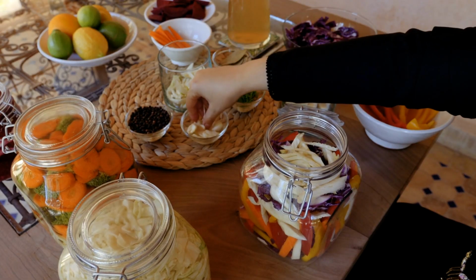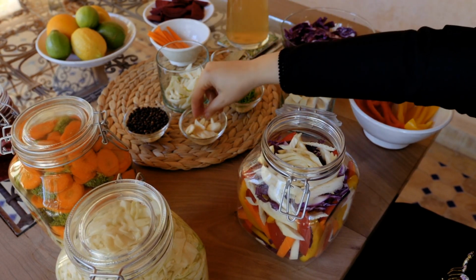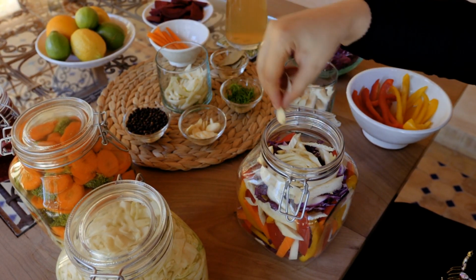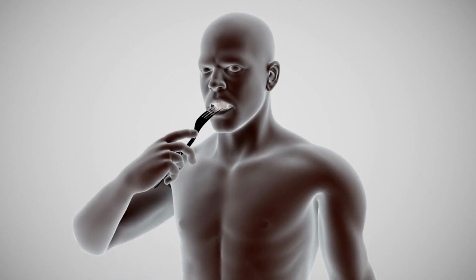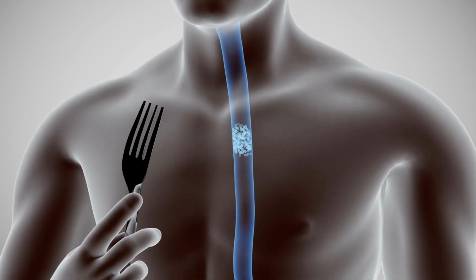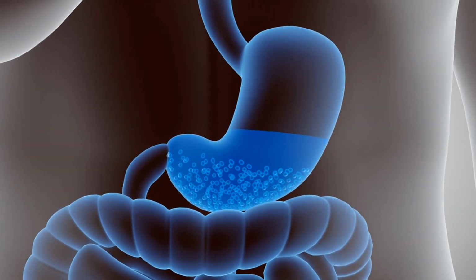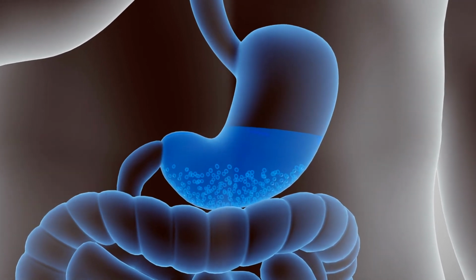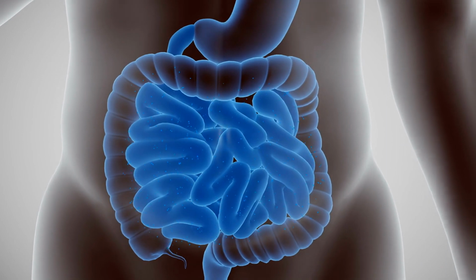So, what are prebiotic foods? Prebiotic foods are rich in certain types of fibers called oligosaccharides, which are carbohydrates that our bodies cannot digest. Instead of being broken down and absorbed in the small intestine like other nutrients, these fibers pass through to the colon mostly intact. Once in the colon, they become the perfect food source for the beneficial bacteria that reside there.